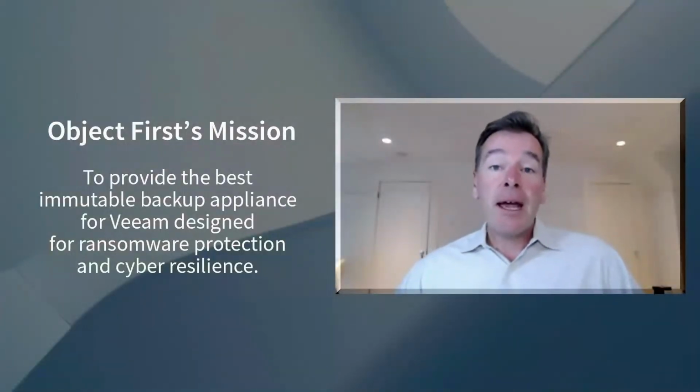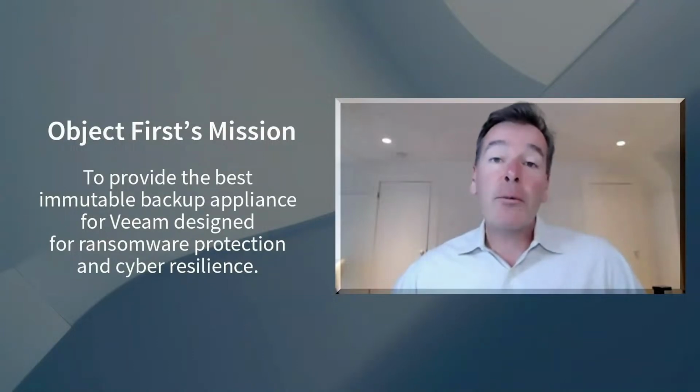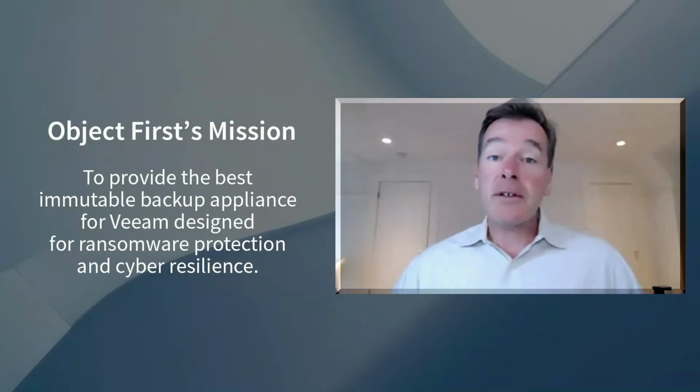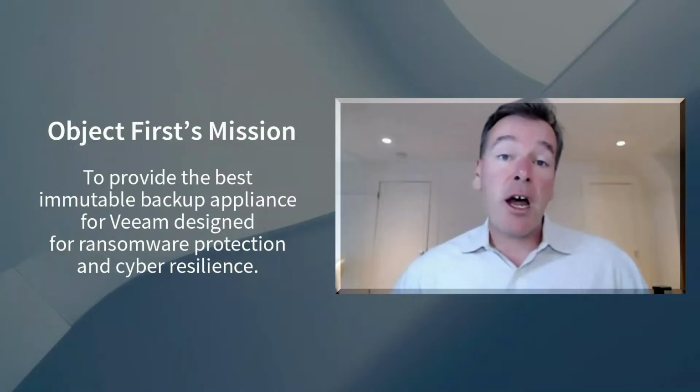This is not just a new appliance. This is also a company that was founded by veterans in the industry, people who know quite a bit about backup and recovery and certainly know Veeam very well. Object First as a company has a mission, which is really to provide the best immutable backup solutions designed for ransomware protection, cyber resilience, and really leveraging object storage. This is really the way to build a resilient infrastructure against data loss in general, but for sure, ransomware.